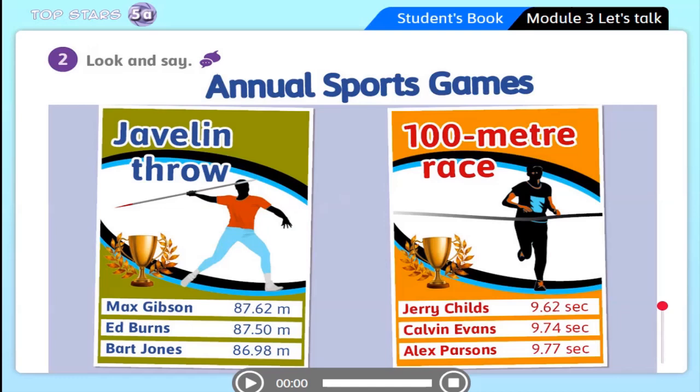At the second picture here, in the 100 meter race, Jerry Childs, 9.62 seconds. Calvin Evans, 9.74 seconds. Alex Parsons, 9.77 seconds.